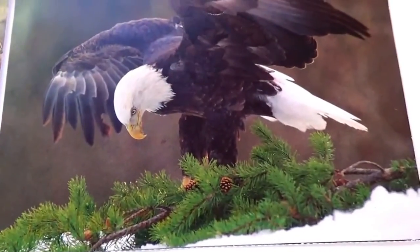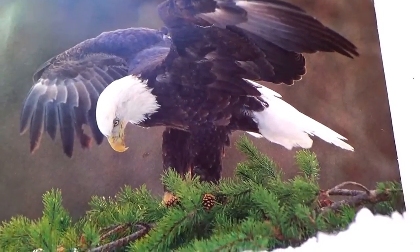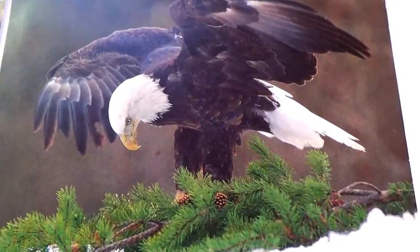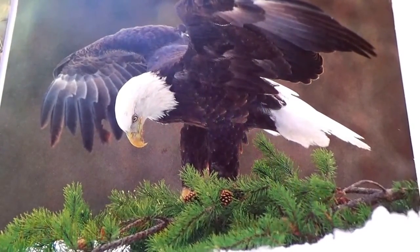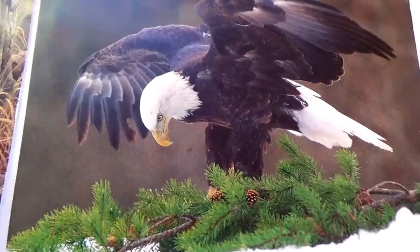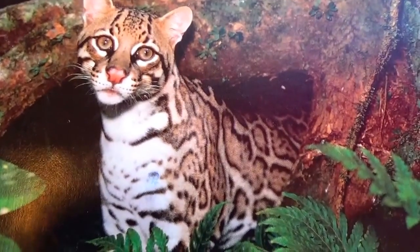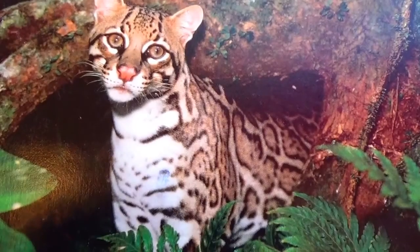Here we have our eagle. Look at that, with the wings right out there to capture that picture. That's beautiful. Of course, the camera is all zoomed in now, so that's pretty cool. A lot of eagle nests around. Okay, and here we have our bobcat. Looks like a cat, but it's not.